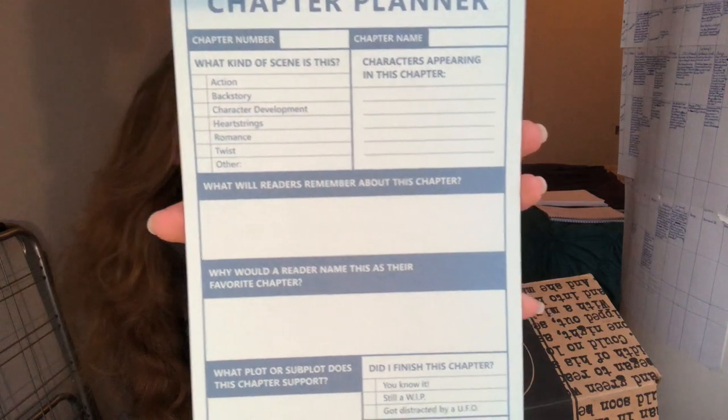Oh, this might be really helpful actually in the reread of my rough draft right now. It's a chapter planner, and it has sections for the chapter number, chapter name, what kind of scene is this: action, backstory, character development, heartstrings, romance, twist, or other. Characters appearing in this chapter, that's really helpful. What will readers remember about this chapter? Why would a reader name this as their favorite chapter? And what plot or subplots does this chapter support? And then, did I finish this chapter? You know it, still a work in progress, or got distracted by a UFO.